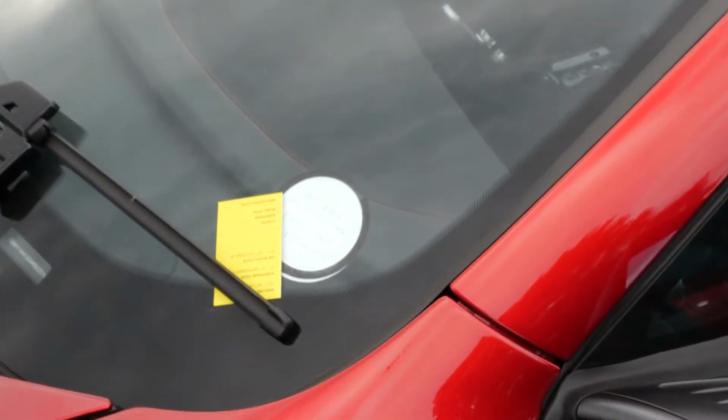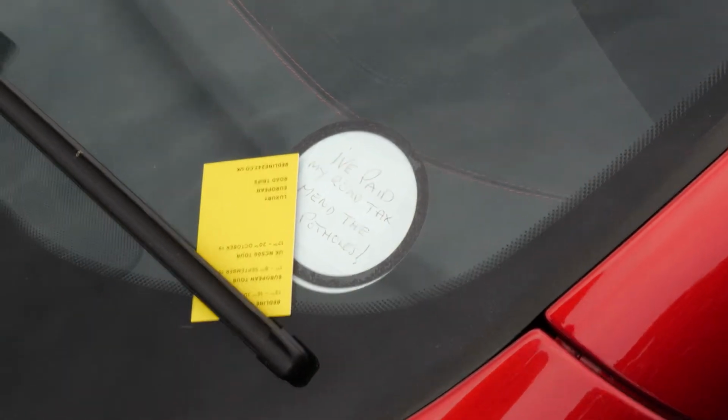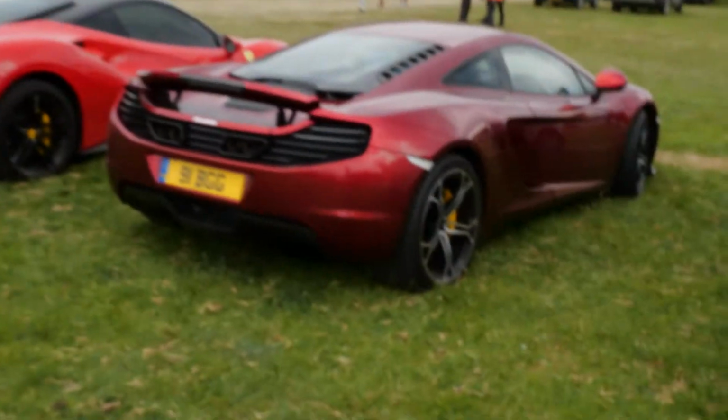This guy's tax disc holder says, "I've paid my road tax, mend the potholes!" I would imagine that potholes hurt a lot more in a car like that.